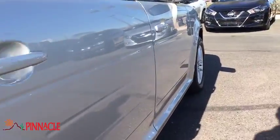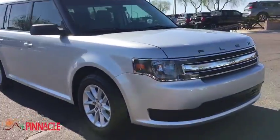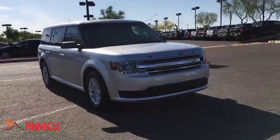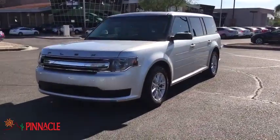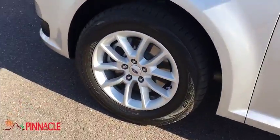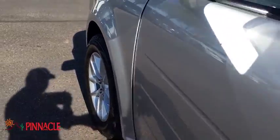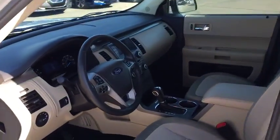Stability control, steering wheel audio controls, traction control, anti-lock braking system, keyless entry, leather wrapped steering wheel, Bluetooth, adjustable steering wheel, power steering, auto dimming rear view mirror, cruise control, floor mats, aluminum wheels, four wheel disc brakes, AM FM stereo radio, front wheel drive, rear defrost, power door locks, CD player.